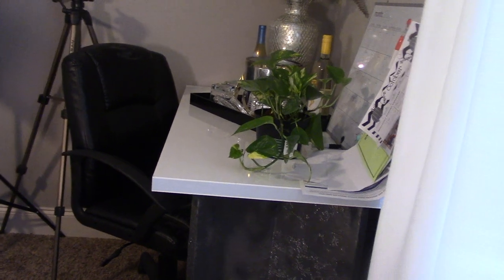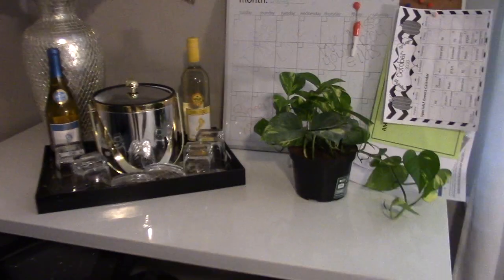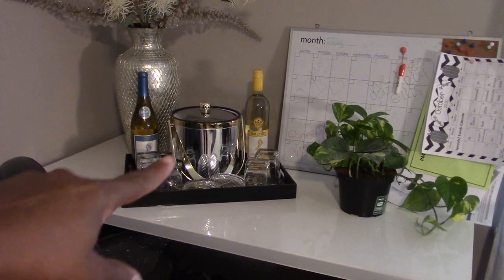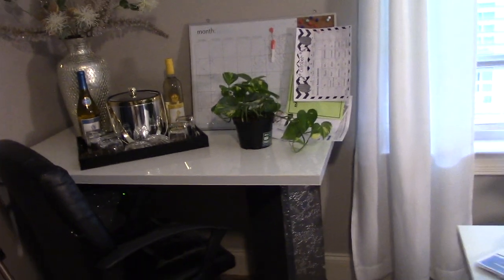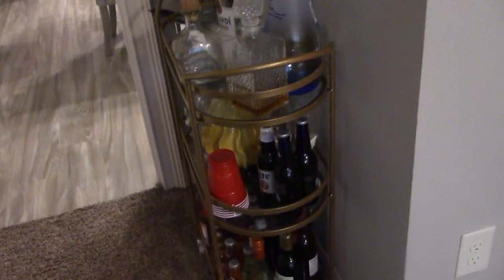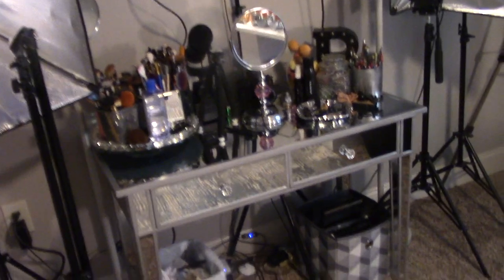This is the temporary serving station. As you can see here, I just set up some wine, you know, if I'm in here and company's over or whatever, then I'll have to go all the way out there and serve, you know what I mean? And then that way I could take this bar cart and possibly put it somewhere else, maybe put it back out there in the dining area, right?